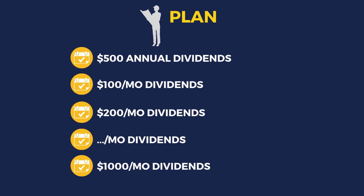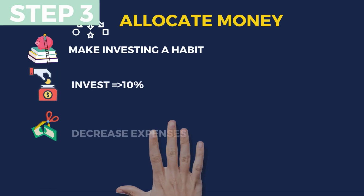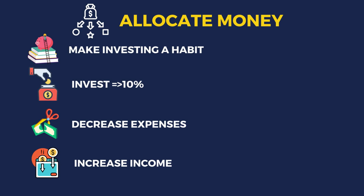You get the picture. It is still a long way towards $1000 monthly dividends, but that's why I'm saying take it step by step. And don't worry, there's actually a little trick that will help us to get to that goal faster, which I will tell you more about in step 5. And then step number 3. Allocate sufficient money to investing.